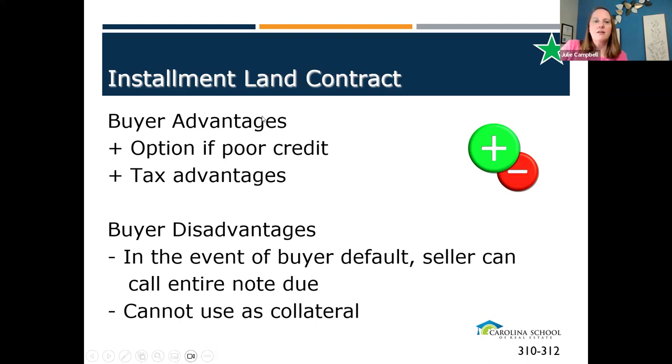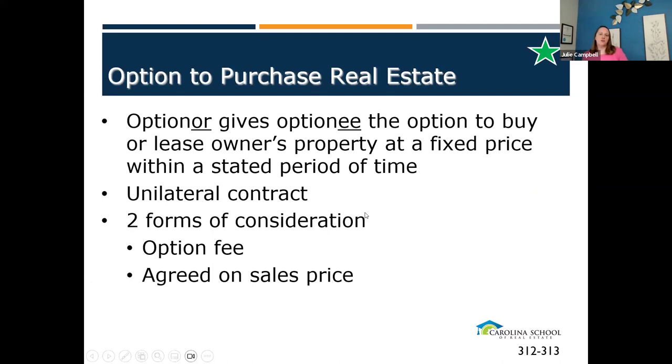Another alternate conveyance method is something called an option to purchase real estate. This is our example of a unilateral contract. In a unilateral contract, how many sides have to perform? How many sides have an obligation? Uni means just one. Everything we do is a bilateral contract. Go back to the beginning of Unit 9. Everything we do is a bilateral contract. The option to purchase is our one example of a unilateral contract.